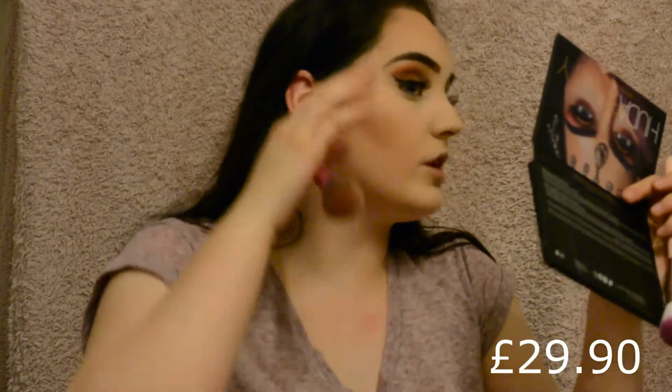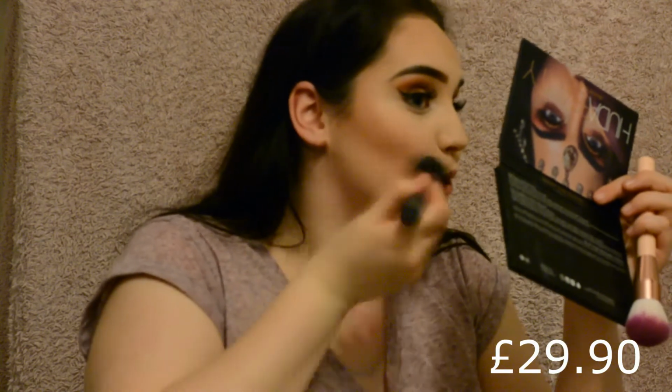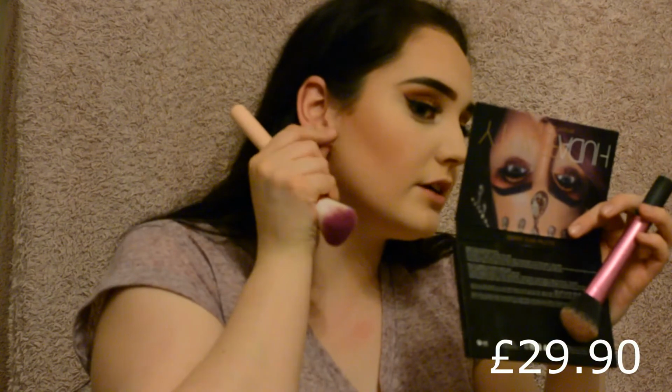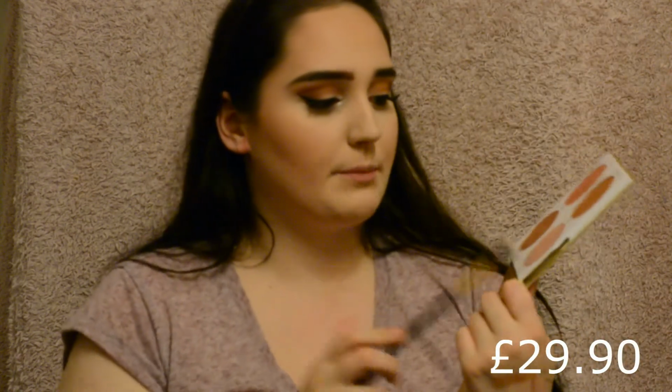Yep, that's nice. I'm just going to go in with a tiny bit of Blaze as a blush, but honestly that bronzer's really warm tone, so I don't really need much blush. Oh my god, I've got a bit of cream contour on my ear. So now to highlight, I'm going in with the shade Aglow, which is a nice pinky toned highlight. So I'm just dipping in.